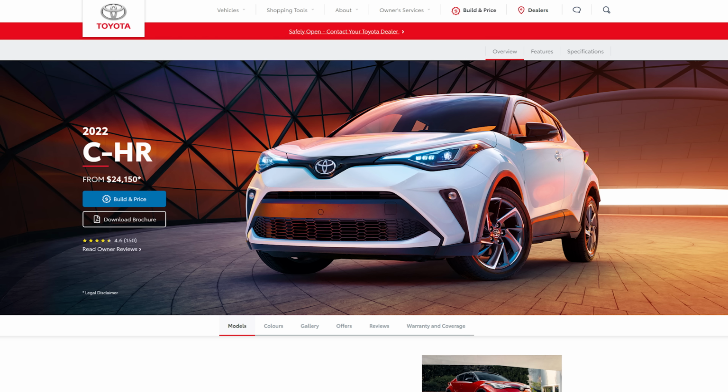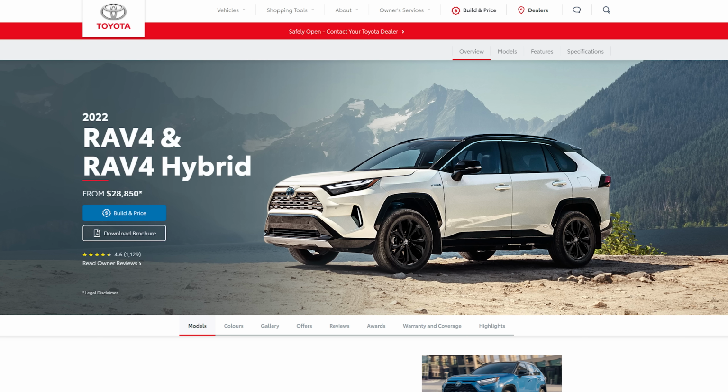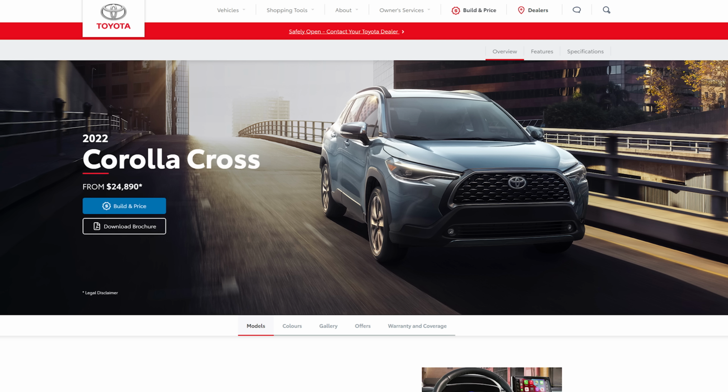So they built this as the taller Corolla to fit in between the CHR and the RAV4. Because that's a good way to make more money because people just want to buy crossovers. And there's another way that they can make more money.